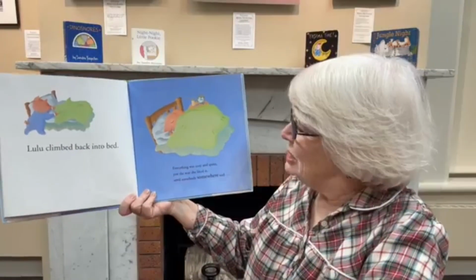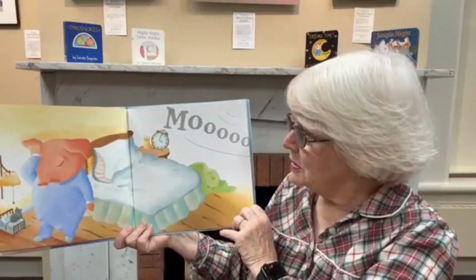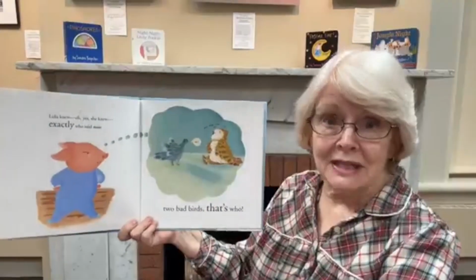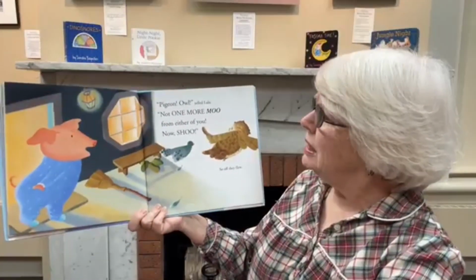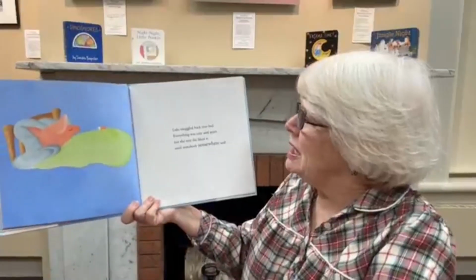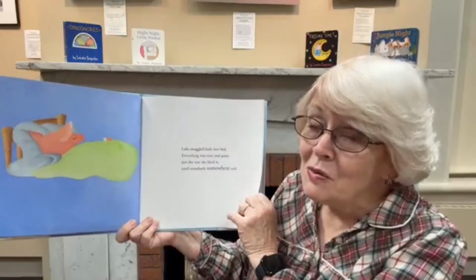Lulu climbed back into bed. Everything was cozy and quiet, just the way she liked it, until somebody, somewhere, went, moo. Lulu knew, oh yes, she knew exactly who said moo. Two bad birds, that's who. Pigeon, owl, yelled Lulu. Not one more moo from either of you. Now, shoo. So off they flew. Lulu snuggled back into bed.